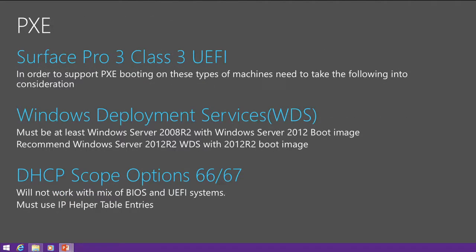One of the other things that comes up is PXE. So what about PXE? The Surface Pro 3 is a Class 3 UEFI device, so there are some gotchas that you need to be aware of. If you're planning to use WDS to be your PXE environment, then make sure you're using a 2008 R2 or 2012 boot image as part of that.